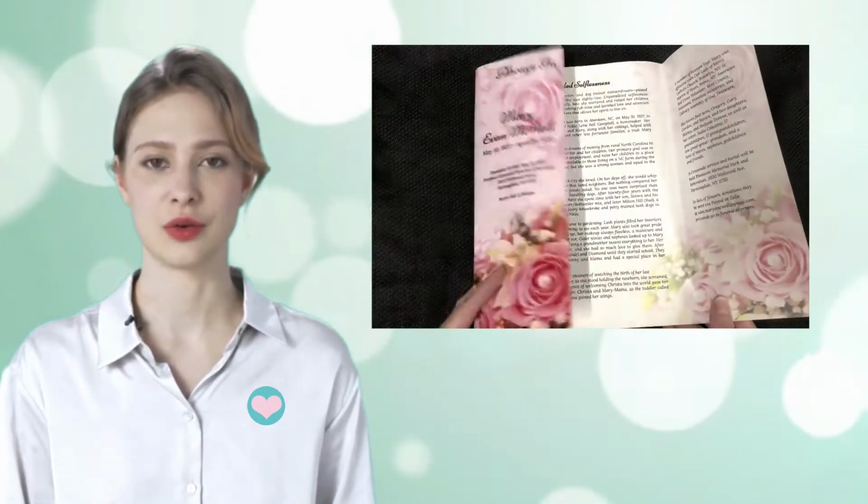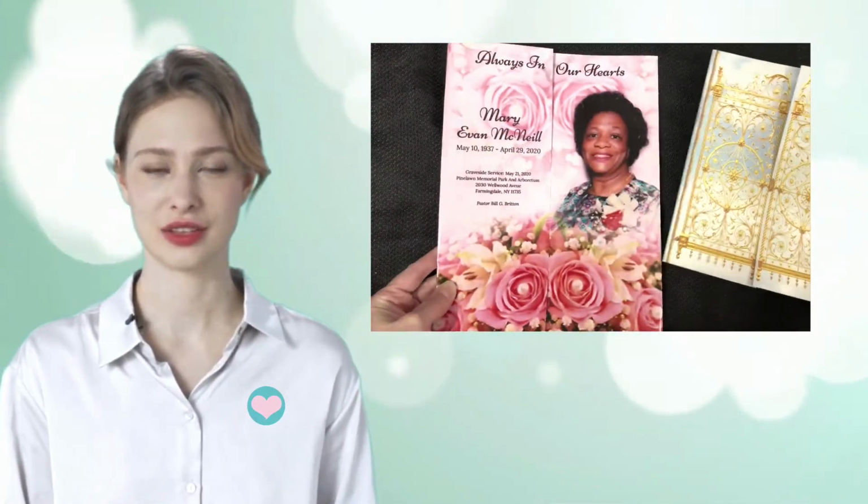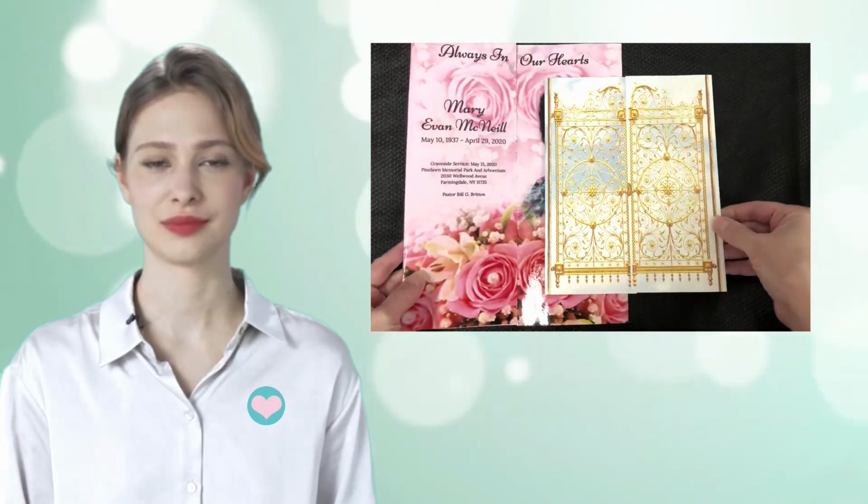The Gatefold funeral program is a great alternative for those looking to create something different, rather than the traditional bifold presentation. To get started is easy.